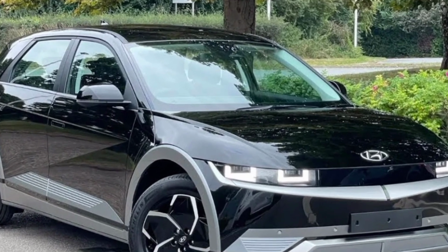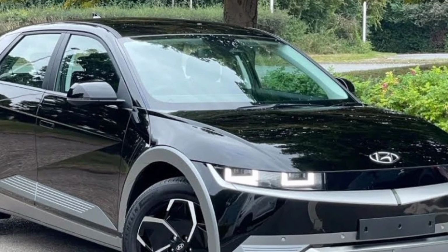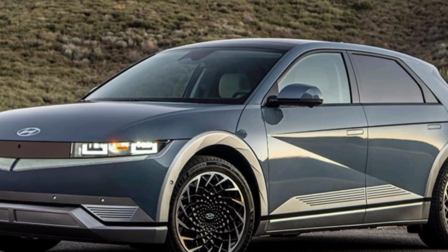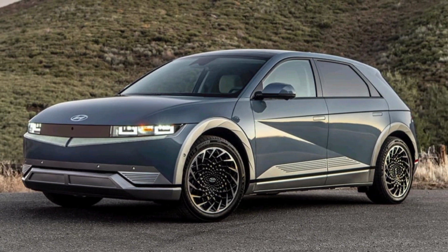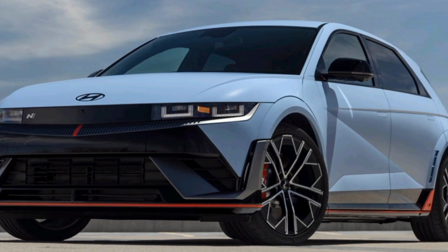Driving the Ioniq 5 is also a joy. It's smooth, quiet, and composed. The low center of gravity gives it a planted feel, and the suspension is tuned for comfort. There's regenerative braking, of course, and you can control the level with paddle shifters. At the highest setting, you can even drive with one pedal in most situations, which many EV drivers grow to love.